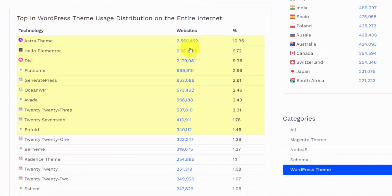So if we scroll down here, I highlighted the top 10 on this list. And this includes Astra, Hello Elementor, Divi, Flotsam, GeneratePress, Ocean WP, Avada, 2023, 2017, and Unfold.